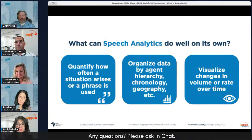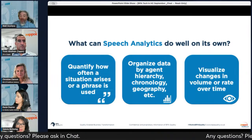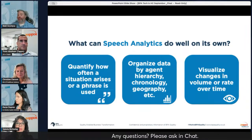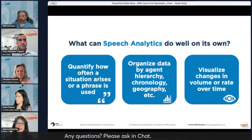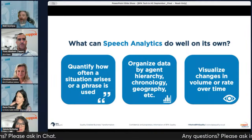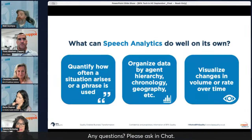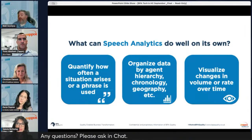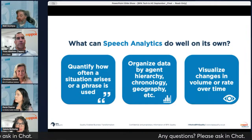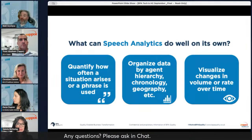Well, it is good at counting things. How often is a phrase used or a word said or a scenario uncovered through an interaction? AutoQA is a very powerful tool on its own, but we talked about how combining it with a hybrid model, so having humans come in and listen to those elements that are outside the scope of AutoQA, is a very powerful methodology. And we'll discuss how a similar methodology should be deployed for speech analytics to maximize the value.